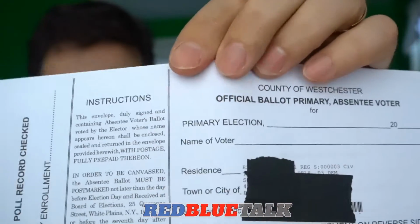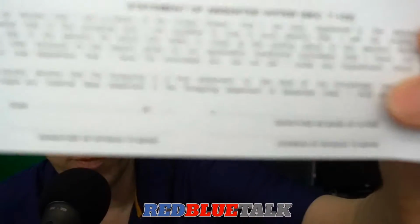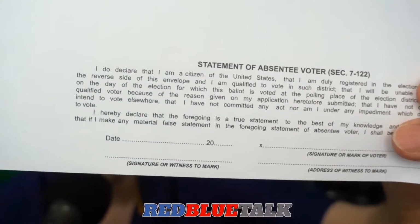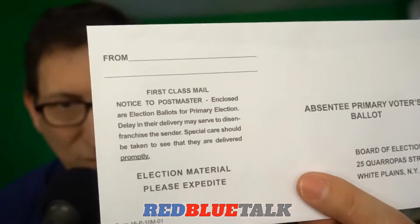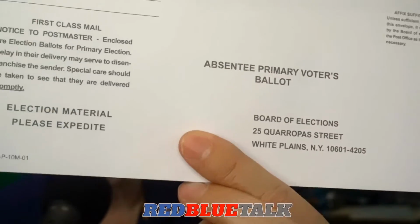But let's take a look at what was inside this package anyway. So there's two envelopes inside. One is called the official primary ballot absentee voter return envelope. You're supposed to take your completed ballot and stick it into this envelope and then sign the back of the envelope, stating that you are who you say you are, and a statement of absentee voting. Then you take those two things and stick them in this bigger envelope that they give you, which is pre-addressed and going back to the Board of Elections, in my case, the one in Westchester County in White Plains, New York.